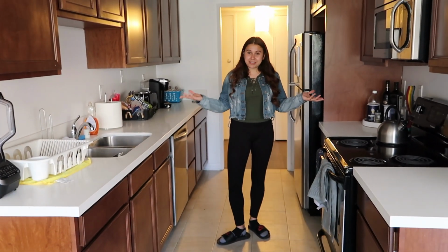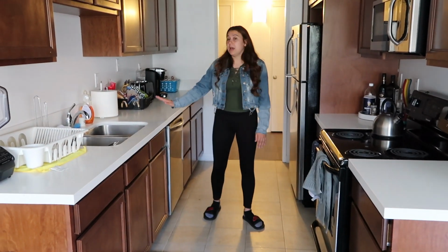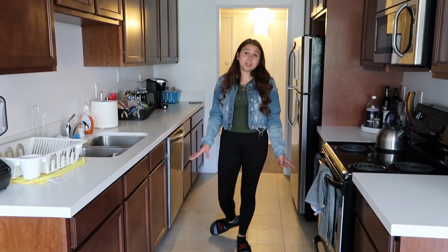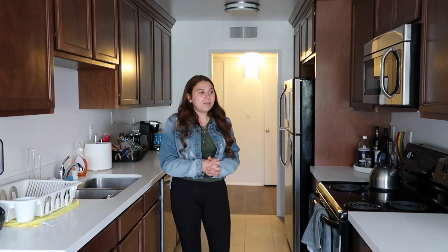All right. I am standing in our kitchen with the best counter space. Oh, also guys, our apartment is 1,400 square feet, which is really cool, really spacious. Part of us don't even know what to do with the rest of the space, but we're just gonna leave it be and enjoy the space as it is because, guys, we have space and it's really nice and we don't want to take that for granted.